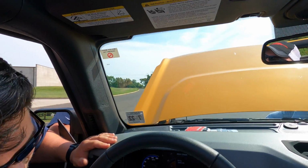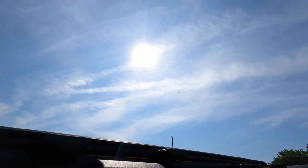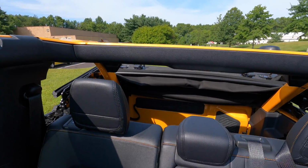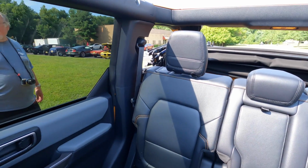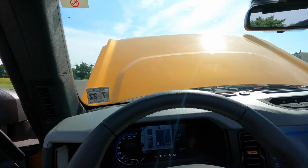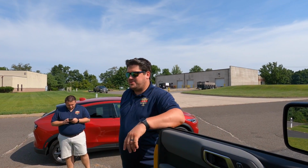Absolutely. But I mean, the soft top, just beautiful sky out today. You can see the top just folds right back down. Big back seat. Looks like the seats fold down as well. Really, really well done. The seats are big enough to fit 2 car seats in there too. Trust me, I know it. Nice.